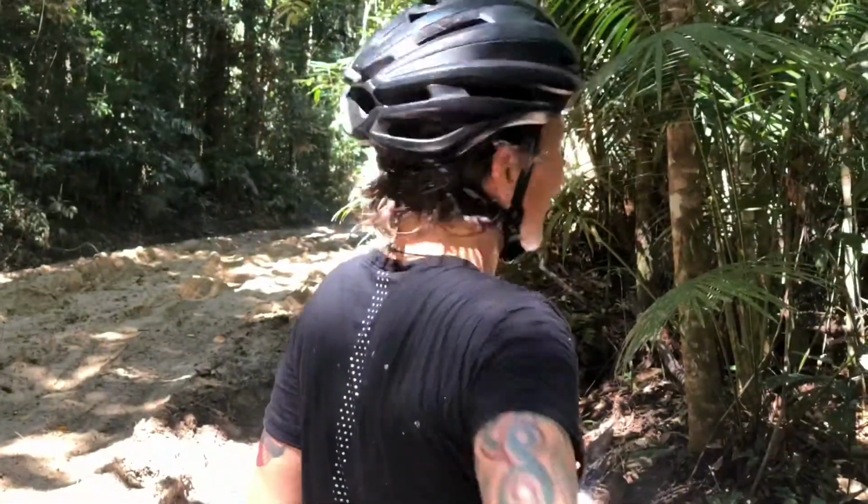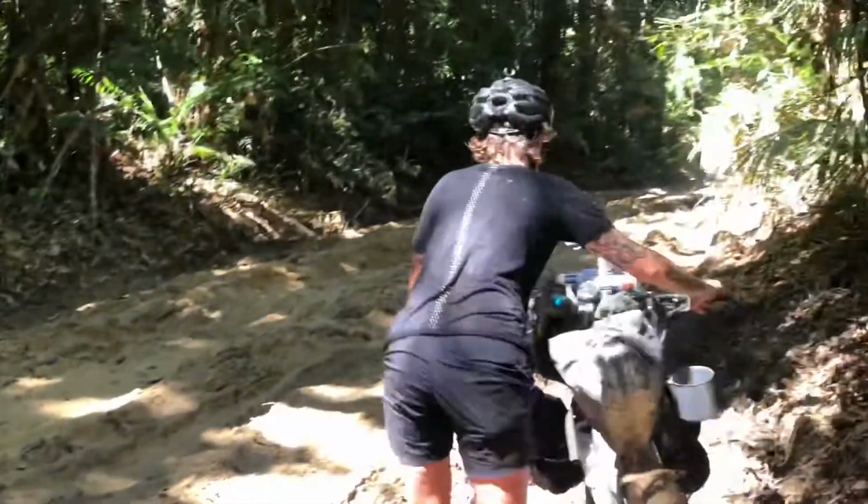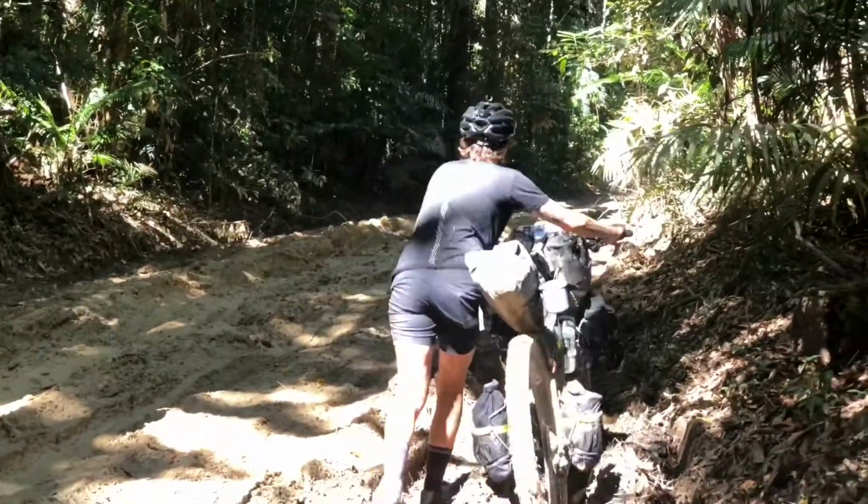What's the plan here? Get through the mud. It's looking a bit better, sloshy, than yesterday. You've got to look for the dark bits. Dark bits are good. All right, let's get into it.